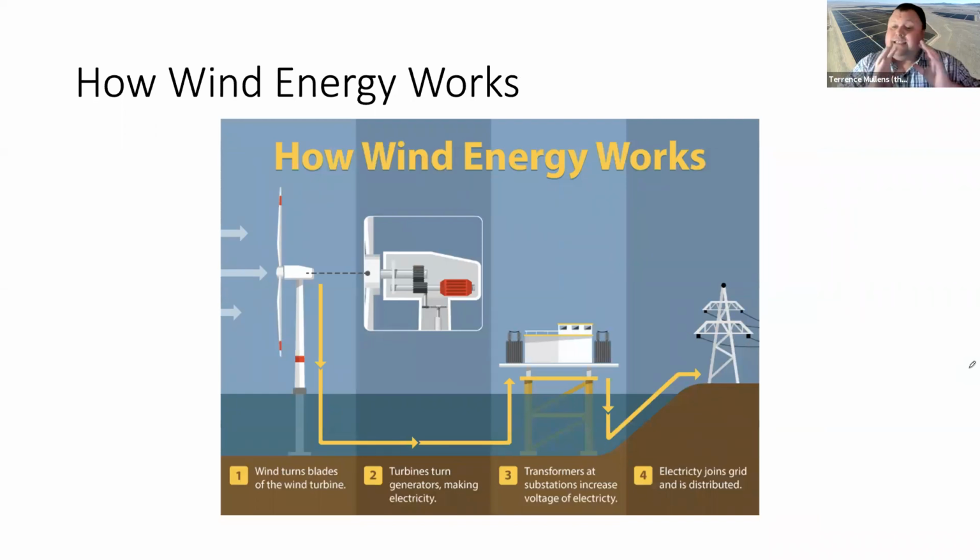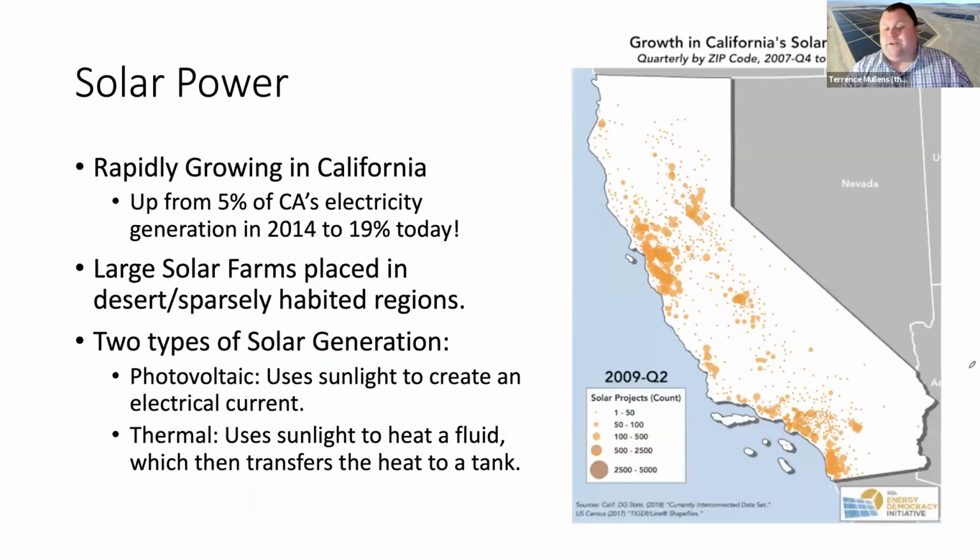So here's how the process works. Wind hits the fan, the giant blades of the turbine. That causes the turbine to turn. Now, as the turbine turns, it feeds electricity into a grid. This is kind of familiar to when we were talking about nuclear and hydroelectric energy. Basically, the energy being transferred from the wind to the rotation of one of these turbines then feeds into the electric grid. So the turbine turns, that then turns a generator, which makes the electricity. The electricity is then fed into the grid. It's then transformed into a usable current, and then boom, it comes to us. So that's how wind energy works.